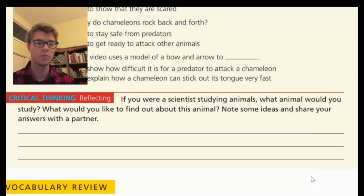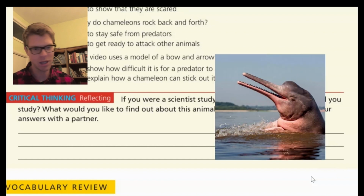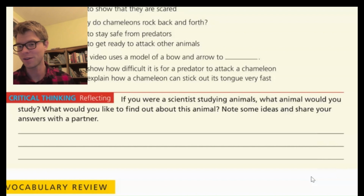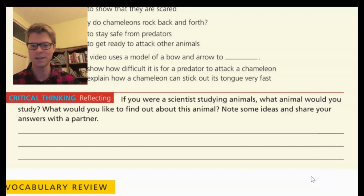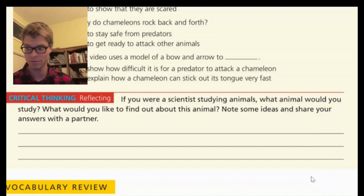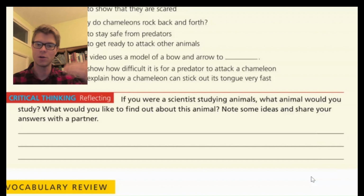Okay, if I was studying animals, I would want to study the pink river dolphin. I would want to study this amazing animal because for me, it looks very interesting, almost bizarre, because it's pink and it also lives in rivers, like I think in the Amazon River. So I find its habitat really interesting. And I think also it's probably very fascinating to see this river dolphin swimming in the water. I would want to learn more about it.